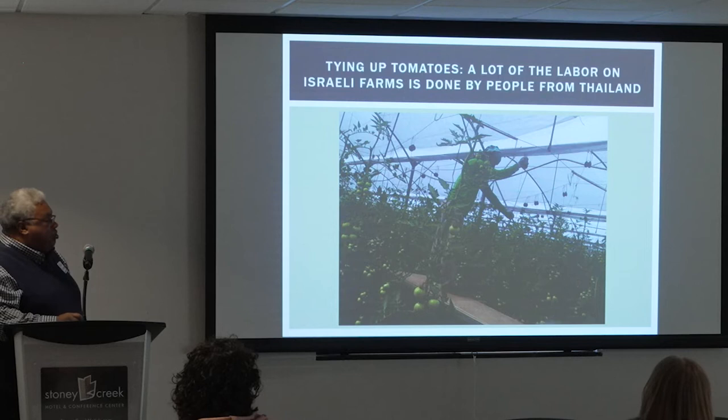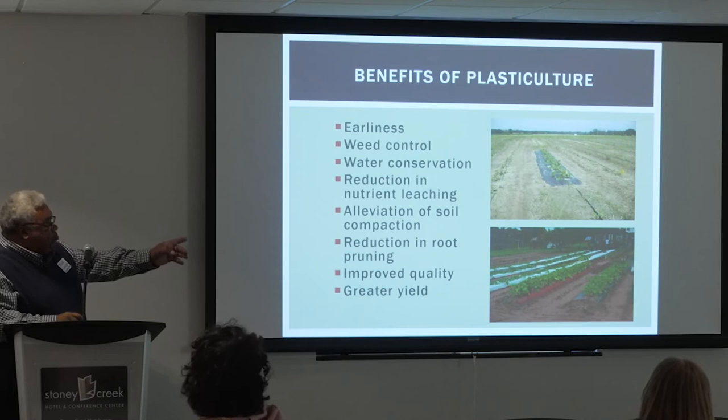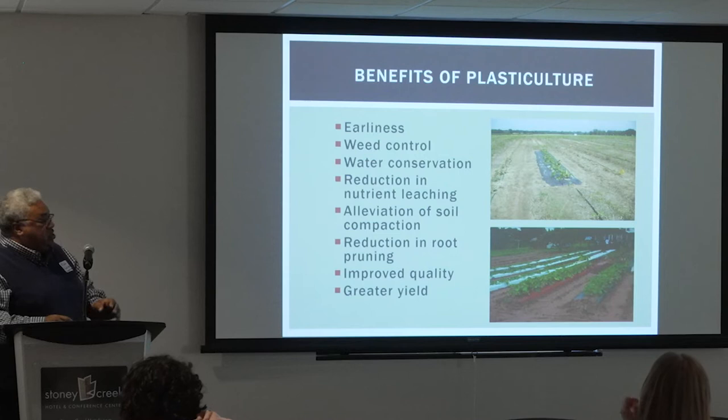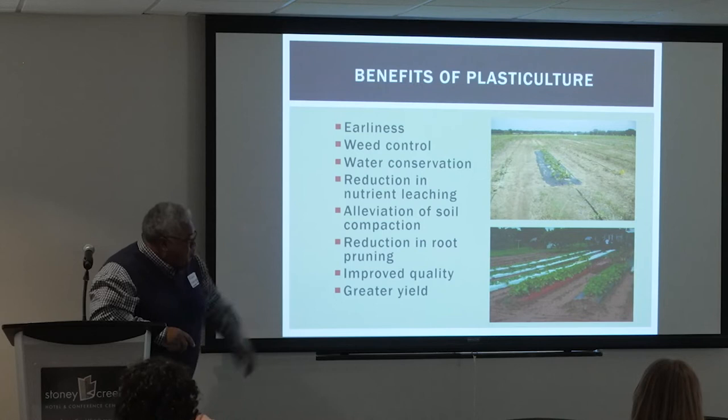Okay, so I'm going to get into the plasticulture system. Both of these fields were in a year that it was raining a lot. You think of this as an irrigated system, probably more as a system you use when it's dry. But it also helps when it's wet, because the plastic sheds off the water and doesn't let it get muddy underneath, where the plants and roots would rot and drown. There was actually water standing in between those rows, and we were still getting production.